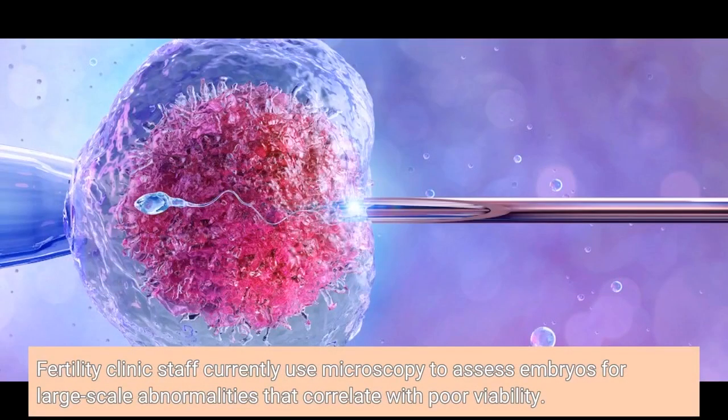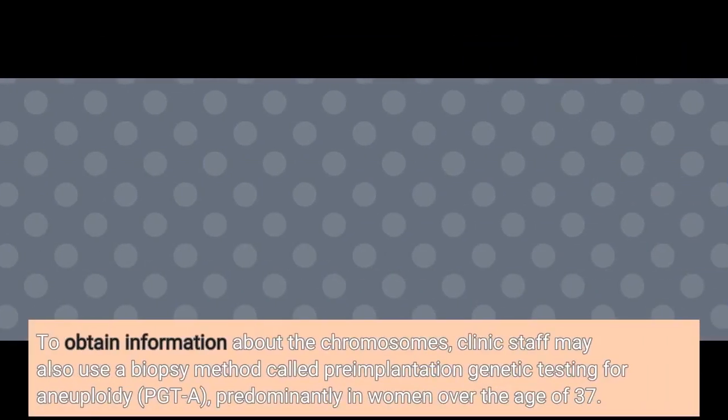Fertility clinic staff currently use microscopy to assess embryos for large-scale abnormalities that correlate with poor viability. To obtain information about the chromosomes, clinic staff may also use a biopsy method called pre-implantation genetic testing for aneuploidy, PGTA, predominantly in women over the age of 37.